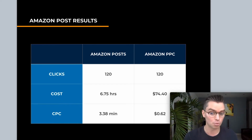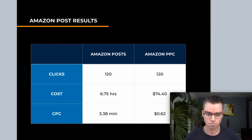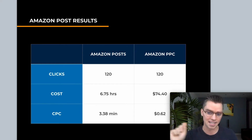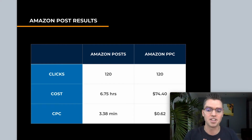So now the official Amazon post results, okay? And again, these are my personal results, so you could get different results, of course, but I just want to make sure I call that out. So let's look at the middle column right here, the Amazon posts column. Over the 30-day period, like I already told you, through posting on Amazon, I generated 120 clicks to my product detail page. That's the key, okay? I generated a lot more clicks, but 120 clicks specifically to my product detail page.